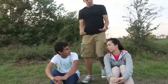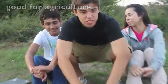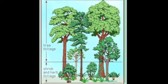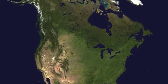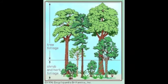Also, there's lots of very good fertile soil around here. Very good for agriculture. And it's the main reason why there's not a lot of original deciduous forests left. Rapid changes in climate in the deciduous forests occur, from cold and dry to wet and warm and all other corners of the climate. Over the course of the year, the climate will range from cold with precipitation in the form of snow to hot with precipitation in the form of rain.